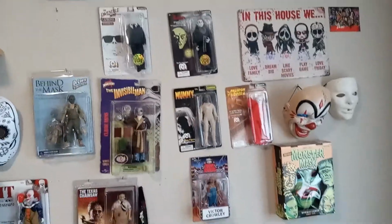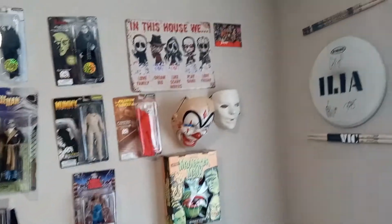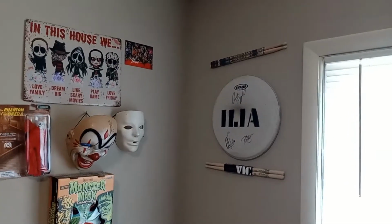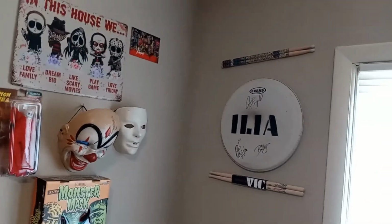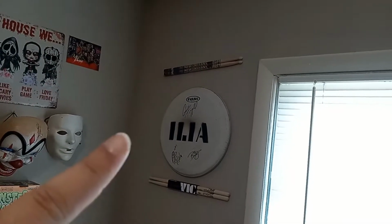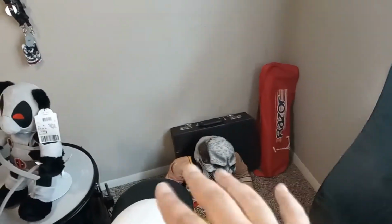Further around are my horror action figures and the ones that I kind of display, my nicer ones here. Been collecting a lot of those recently. A couple of my masks over here. That is actually a signed drum head from a band called Ilia. If you haven't heard of them, check them out. They're kind of a lesser known female rock band. And then drumsticks from the Hard Rock up top in New Orleans, and then also, let me see, I gotta get closer. Oh, a Jen Ledger from Skillet drumsticks. So that's really cool. And then there's some different stuff in the corner there.